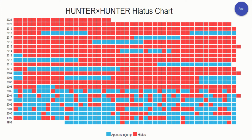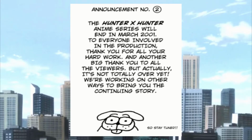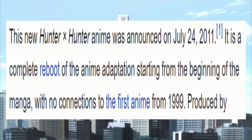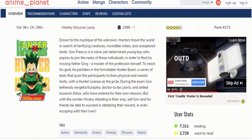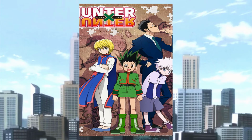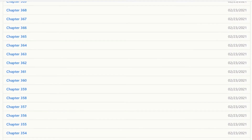You see, due to constant hiatuses with the manga, the 1999 anime eventually caught up and consequently got cancelled. And even when it was remade in 2011, the remake also caught up to the manga, although it added 2 more arcs. In fact, the manga isn't even officially over, it's just been on hiatus for over 2 years. Because of this, the 2011 anime is pretty much over, but after where the anime left off, there are still over 50 chapters of the manga to read.